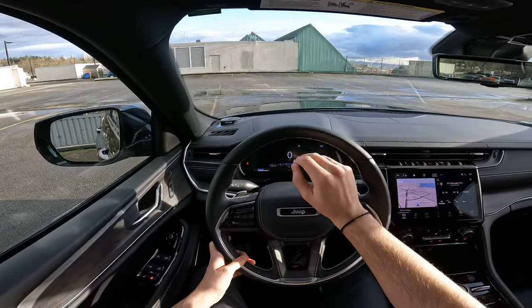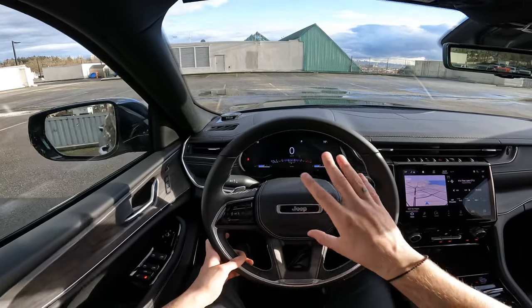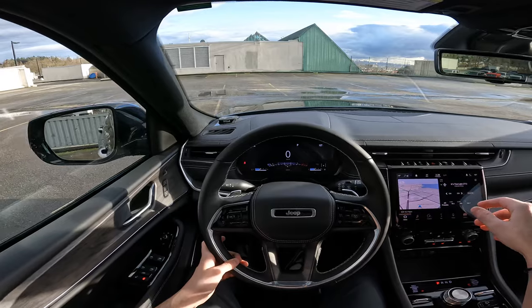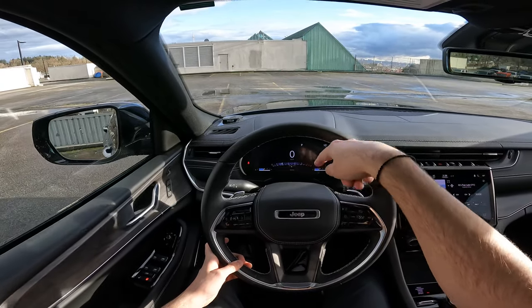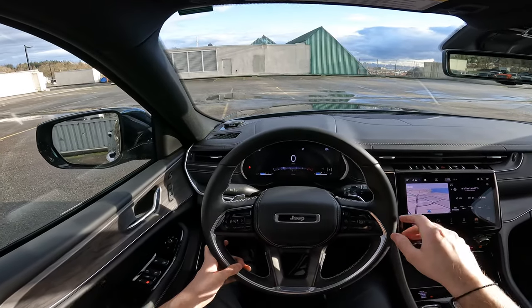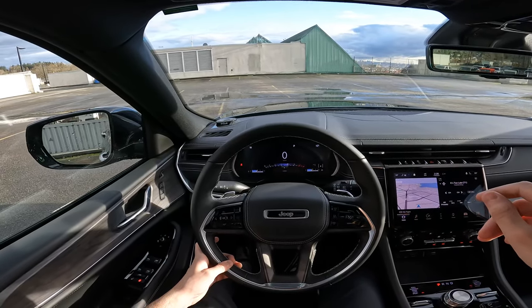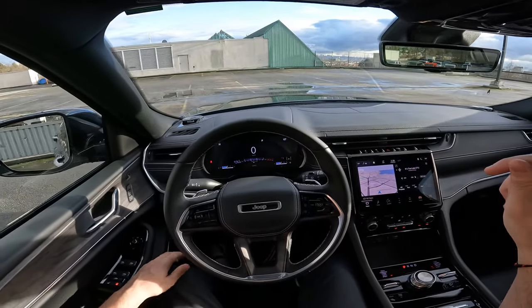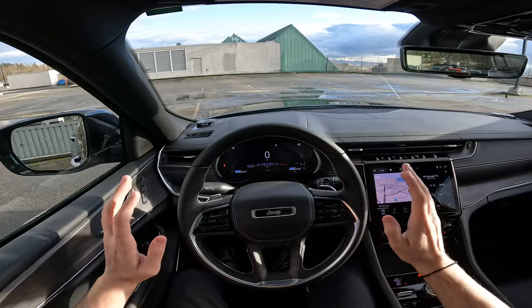We got an amazing cluster screen right in front of us, just full digital, absolutely gorgeous. As you can see here, if I rev it a little bit, you can see the rev limiter going up that way. I love the way that looks. It looks absolutely clean. You can hear that 5.7 liter Hemi just growling, wanting to just take over the streets. I just love that a lot.